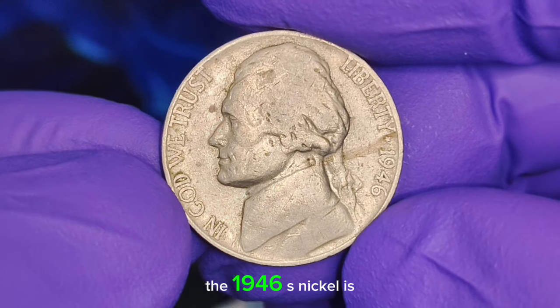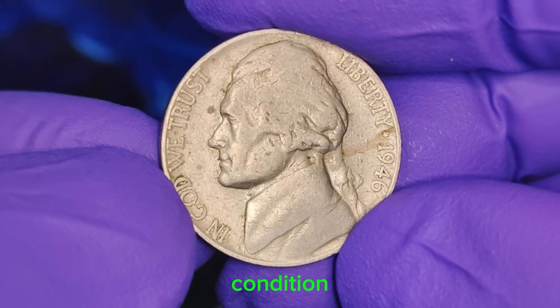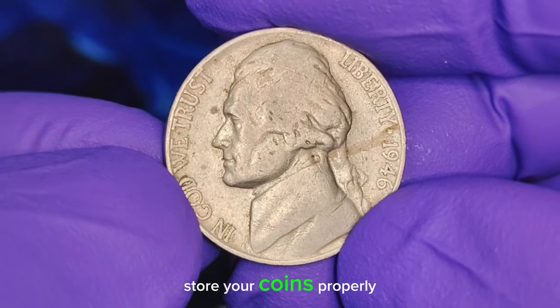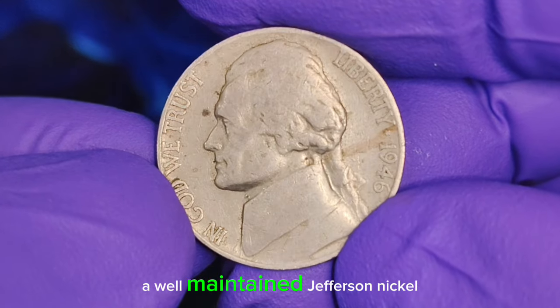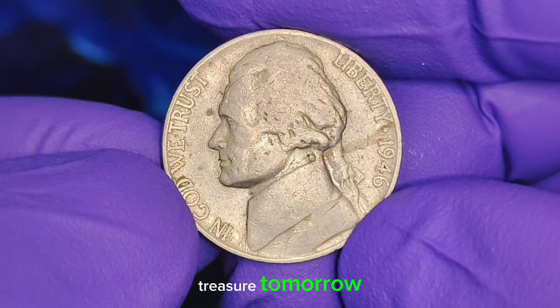The 1946 S Nickel is out there, and finding one in superb condition can be a game changer for your collection. Store your coins properly, avoid cleaning them, and always seek out coins with high eye appeal. A well-maintained Jefferson Nickel today could be a high-value treasure tomorrow.